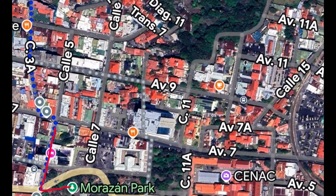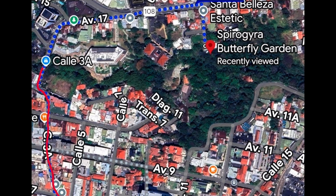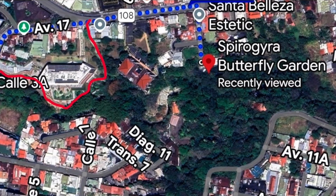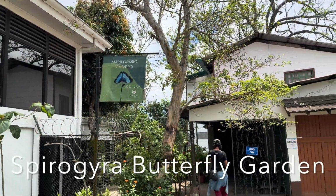From Parque Morazan, using Google Maps, it's a 17-minute walk to our first bonus destination. After you cross the Rio Torres, make a right at the pedestrian walkway, which is a much prettier walk than staying on the street. And here we are at the Spirogyra Butterfly Garden.